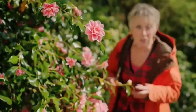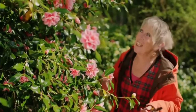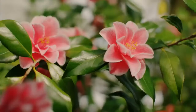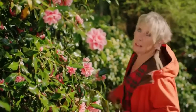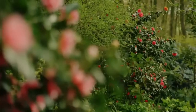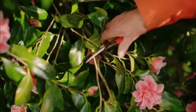This time of year, there's just so much propagation to be done. It's absolutely endless. But one of the things I've been meaning to do is to take some cuttings from this camellia. I've got 3 camellias right down here and they're all given to me, so don't ask its name because I don't know, but it's very pretty and I'd like more.